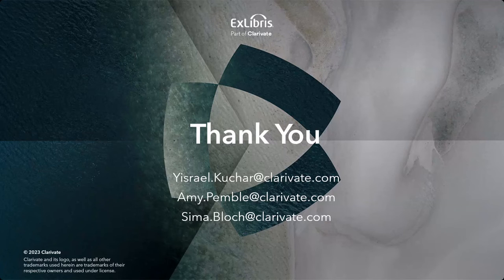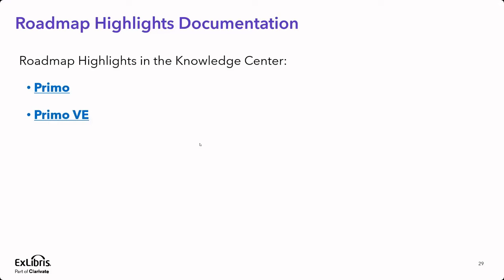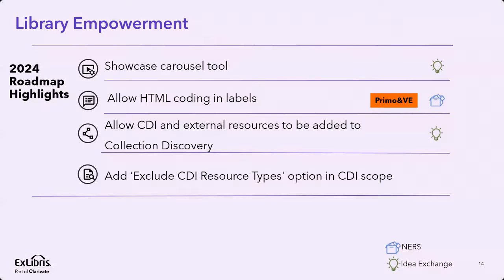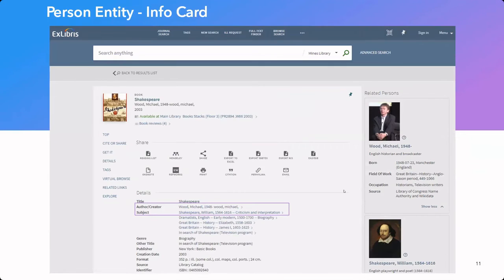So in the full record, will the person entities only be connected to subject and creator, or also to contributors? It's more than that, and I think, Sima, I don't remember in your example, the full record page you showed, a person who was the subject and he was also the creator. So basically any person entity that we can pull out, right? Shakespeare here happens to be the subject. So any person entity that we can pull out we would want to show the element. So it's not limited to only the creator.